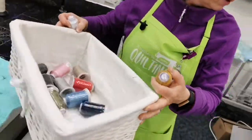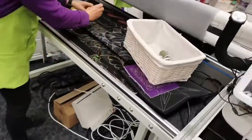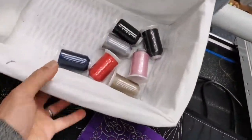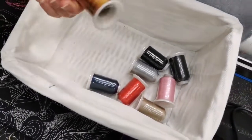Where should I put these? Oh, I don't want to put that one on there. Can we do it on here? Yep. And the reason I don't want to do it on there is I don't want to disturb that quilt. Right. Oh yeah, okay.